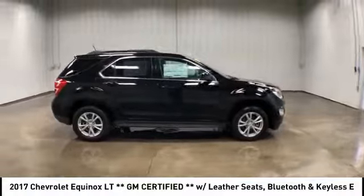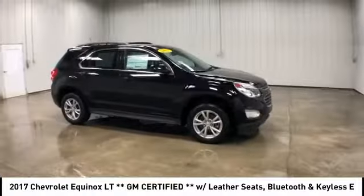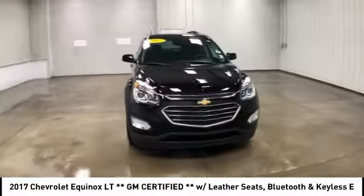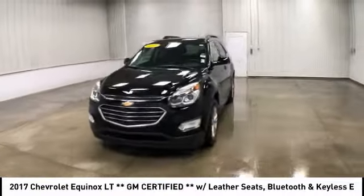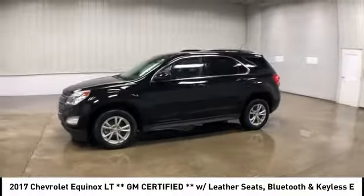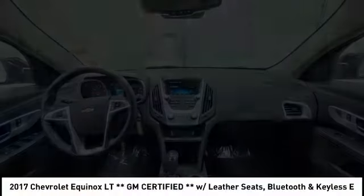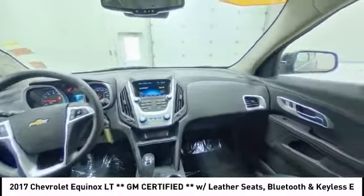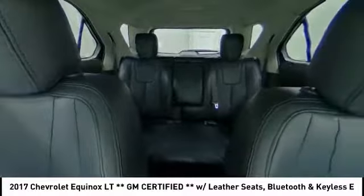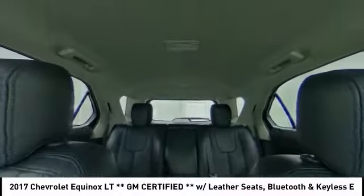Here are some of this vehicle's great options: heated mirrors, aluminum wheels, brake assist, traction control, stability control, intermittent wipers, daytime running lights, engine immobilizer, front wheel drive, tire pressure monitor. A vehicle like this doesn't come along every day. Come in and get it before someone else does.